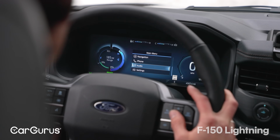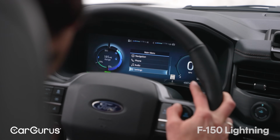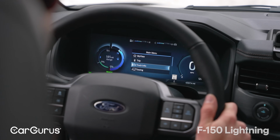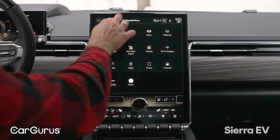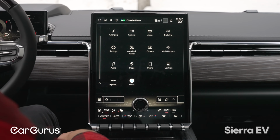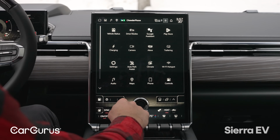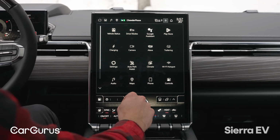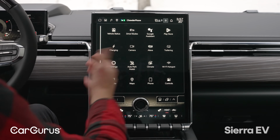For example, full screen maps are not offered, and there's really not a whole lot of settings, but it does work faster than the main touchscreen. The Sierra EV has a 16.8-inch touchscreen running Google OS. So you've got Google Maps, Google Assistant, but what you don't have is Android Auto or Apple CarPlay. A lot of GM's electric vehicles don't have this, but the gas ones do. I don't understand why.